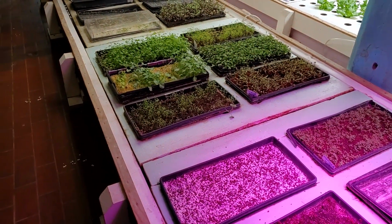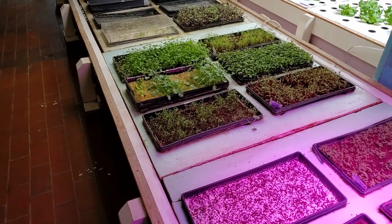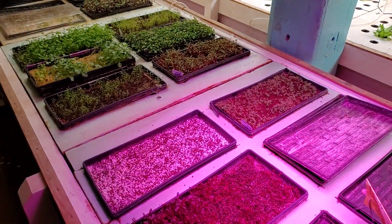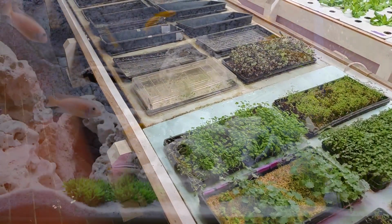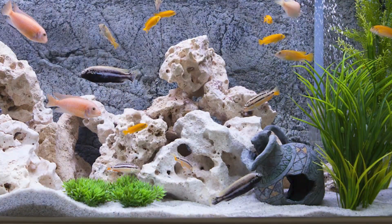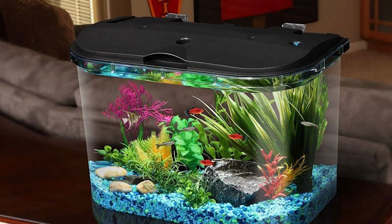One of the great things about aquaponics is that it can be as big as a big 7,000 gallon system like ours, or it can be teeny tiny and sit on your counter at home. All it's doing is allowing fish to do their natural thing while the plants do their natural thing. Add a little oxygen, add a little light, and you've got food.